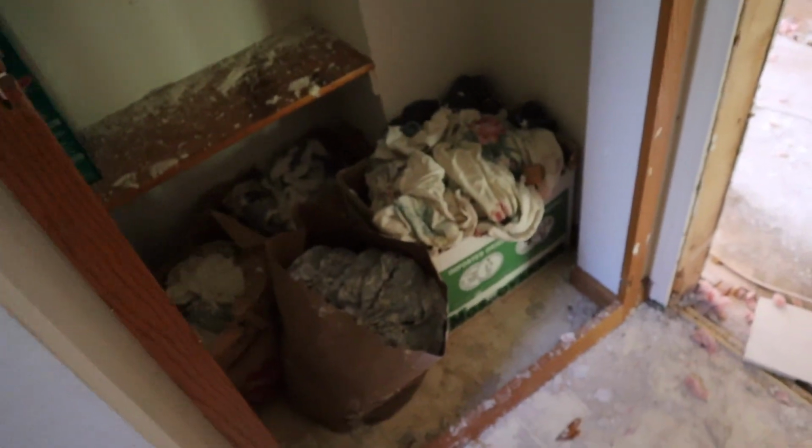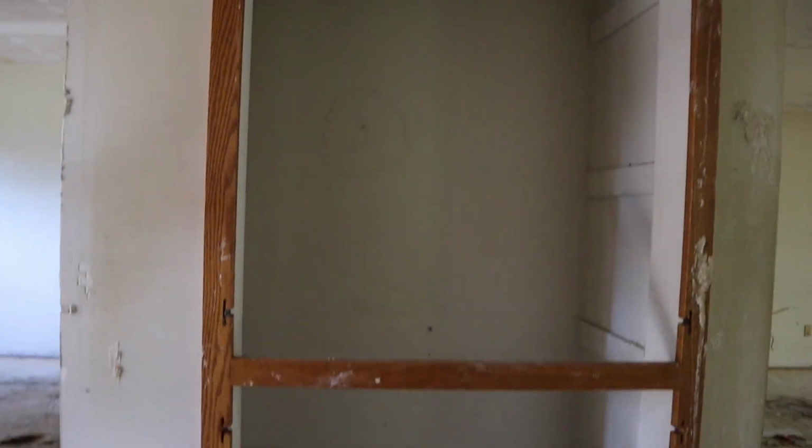As far as the closets go, we're going to make them look a little bit more modern and put some more modern doors on them, but they're going to stay because the storage is really nice. Same goes for this one here.